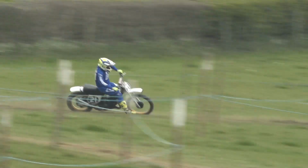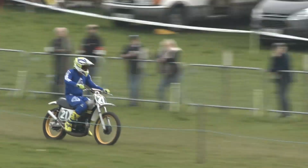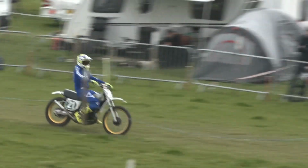Second place is number 21, Ian Knight on the 250 Elsinore, and it's going to be Keith Best who crosses the line in third position.